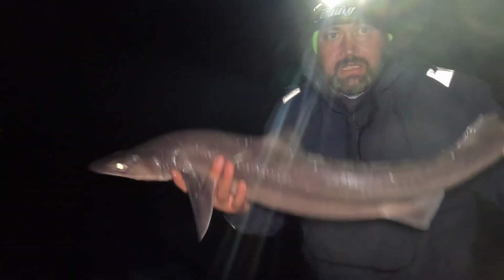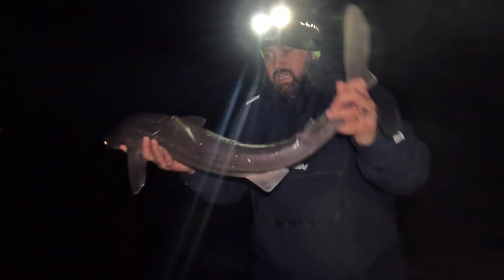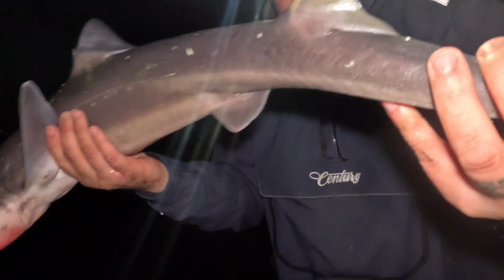Well, it's one in the bag for me, boys. Not a big one like Ryan's, but nonetheless a welcome sight. Now we've gone about 7-8 pound. Beautiful looking fish. Lovely eyes when it stays still anyways. Big green eyes. And be careful, the spurs on the dorsal and one on the back there. If you get a hold of you, you'll definitely know about it. But let's get them back.